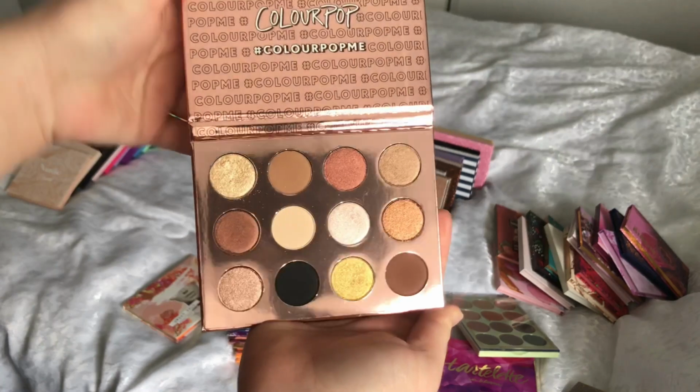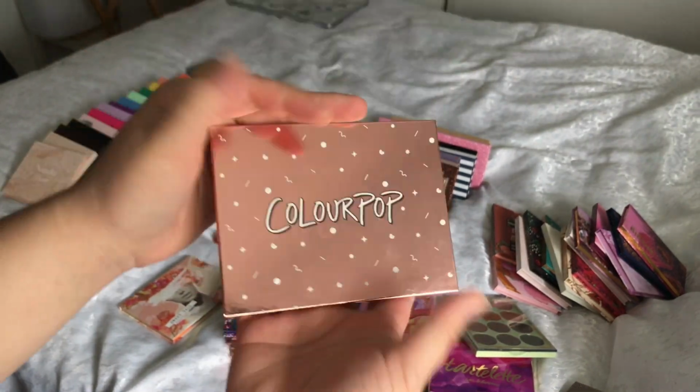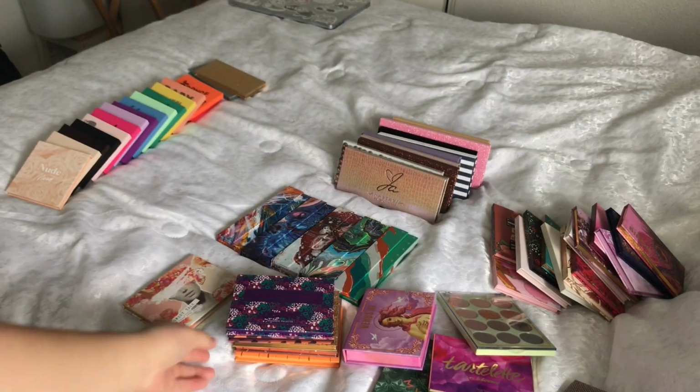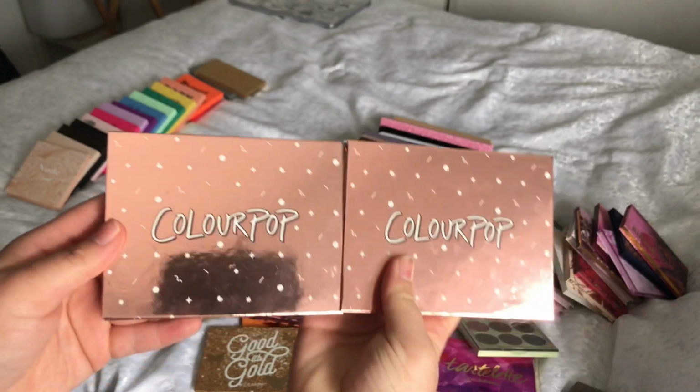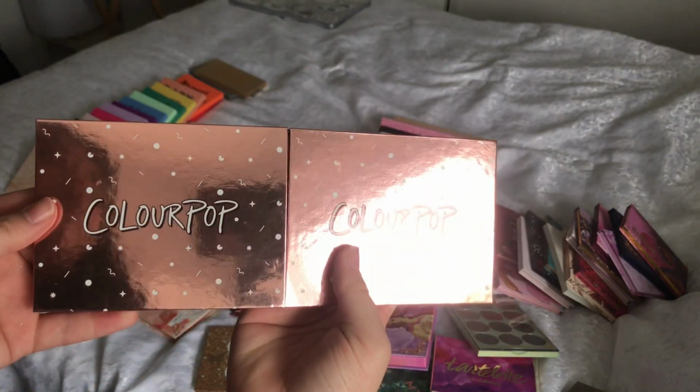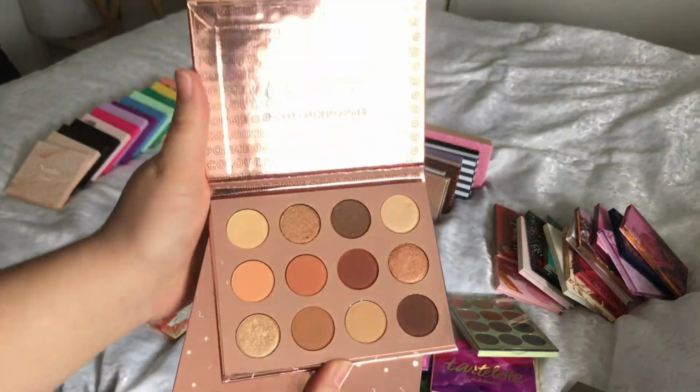Here's a good neutral palette. I don't know if this one's available anymore. I know they discontinued one of these. I think it was this one. But this one is the I Think I Love You palette. And again, a mistake that ColourPop has made is making two identical palettes. Can you tell the difference? Based on the front? No. But the backs look different. So this was the one that came out first. It's Double Entendre, which is still available.